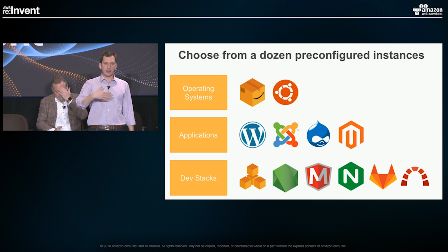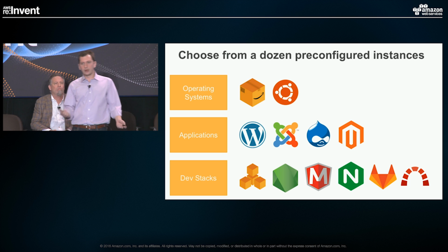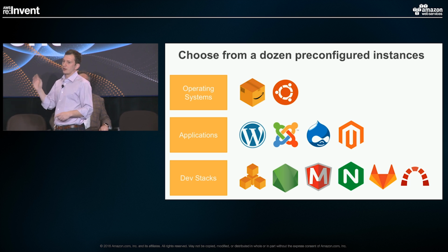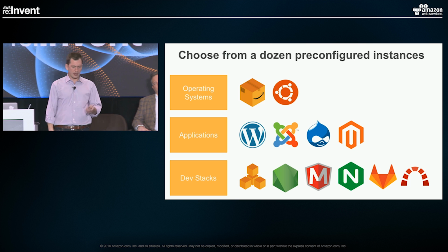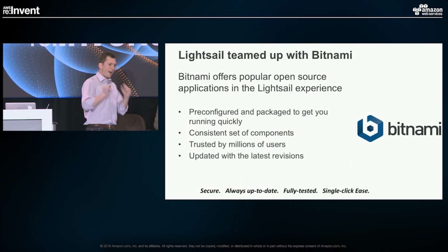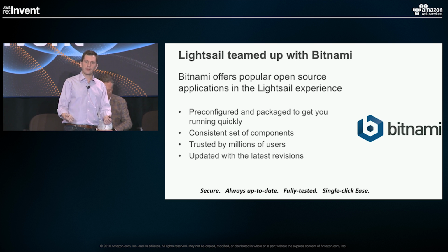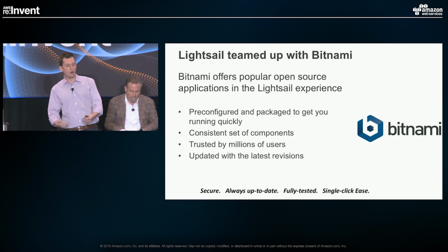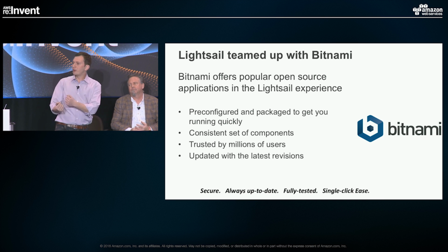those images that are directly available and pre-configured, so you don't have to spin up an instance on Amazon Linux and then go and install other things. You can just spin up a WordPress instance directly and you're done. And when choosing that software, we wanted to match the quality of the hardware and of the infrastructure that AWS also offers. So we teamed up with Bitnami and we used images from the AWS Marketplace.